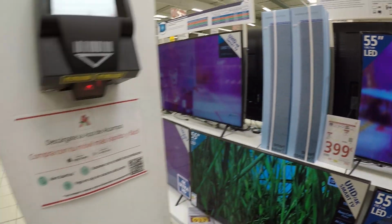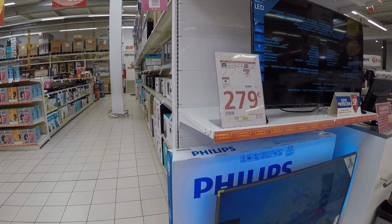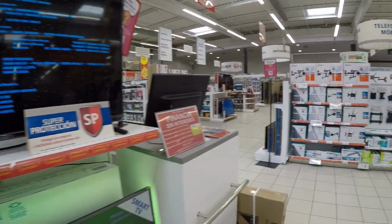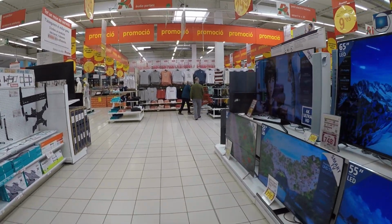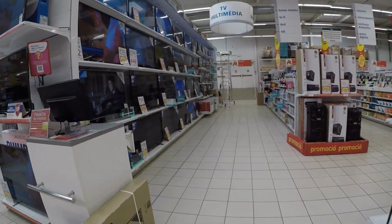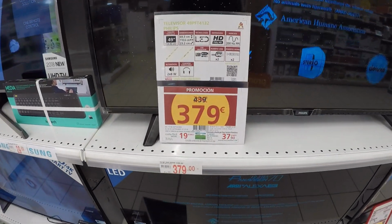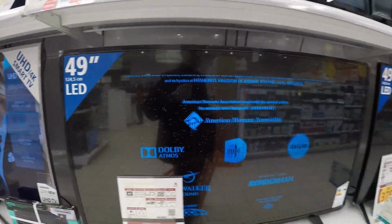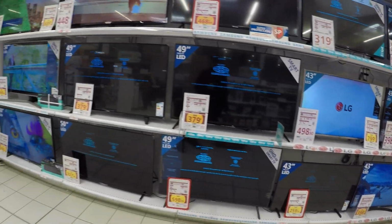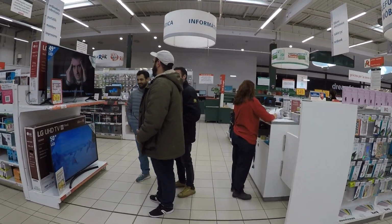Take a look, $399. I don't know what kind of brand that is, but for a 55-inch LED, $279. For a 43-inch LED, what else? They got big ones, 65-inch, all kinds of things. And like I said, they're not crazily priced. 49-inch, $379. Philips. So that's a good brand. That's a good TV. So you can really fill up your whole apartment with your electronics, your appliances, laptop, cell phone.